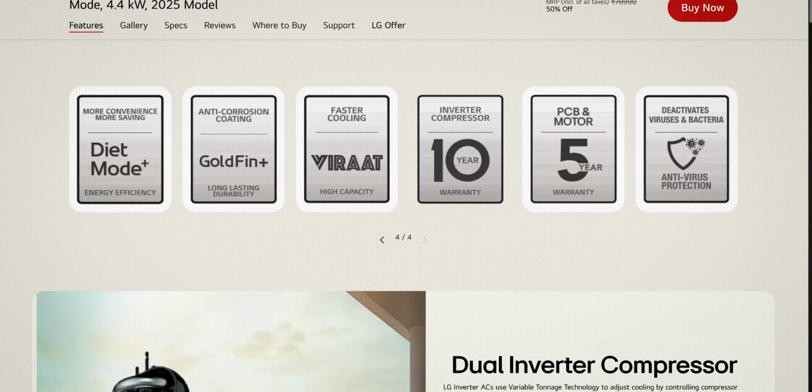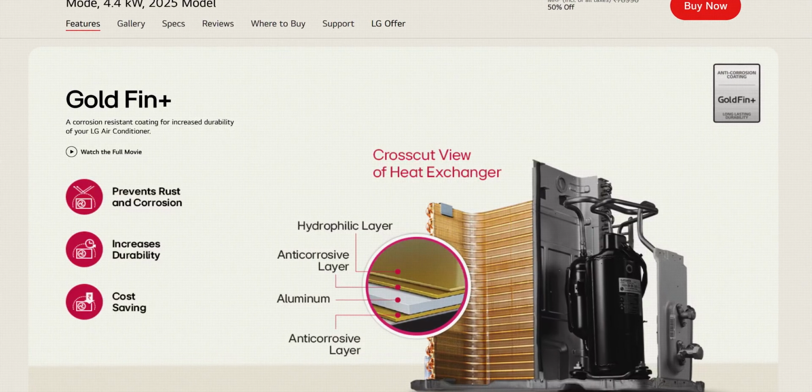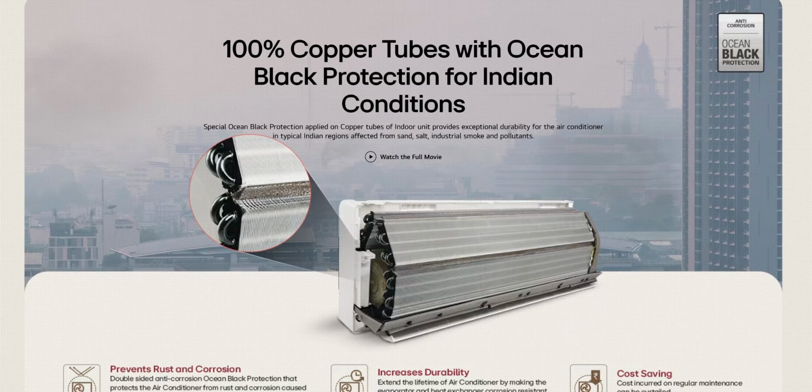Now all of these features may not matter to you, but reliability and service is the most important factor, and LG is a very popular brand, so their service network is very extensive and their ACs also have a good track record of being reliable. They are giving you a 1-year warranty on the unit, 5 years on the PCB and 10 years on the compressor, and apart from a few negative reports, people are mostly happy with the reliability of LG ACs, and I personally also have a 10-year-old LG AC that has been working perfectly. They also have anti-corrosion coatings on their inside and outside unit, but all of that is kind of boring, so you just need to know that they are good.